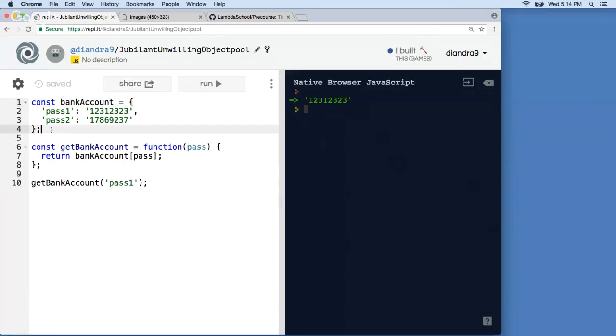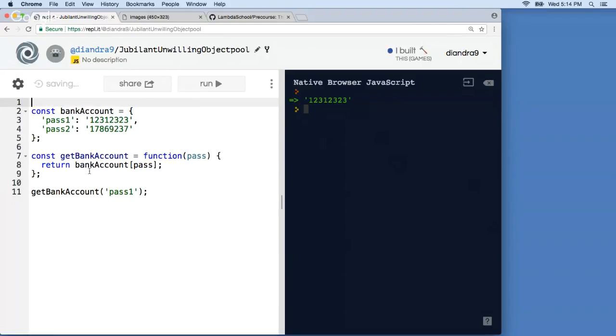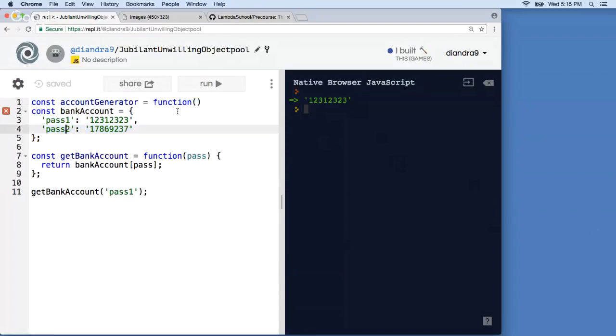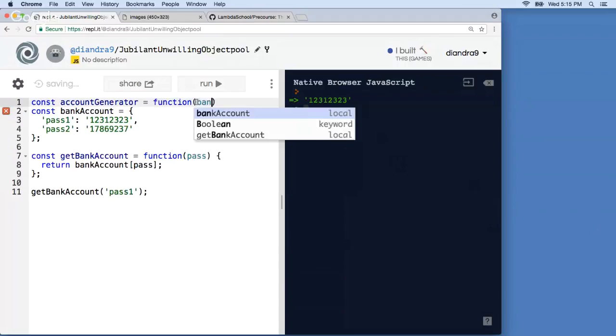It's in the global scope, which means anyone can see anything in it. And we don't want you to be able to see everyone's account info, just yours. So in this case, we could wrap everything inside of a closure. So we could create a larger function called account generator, in which we actually pass in the bank account.